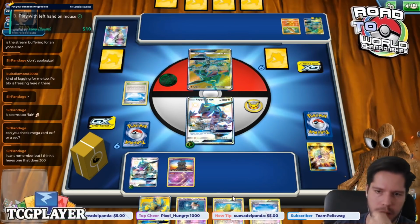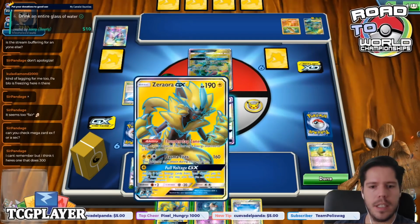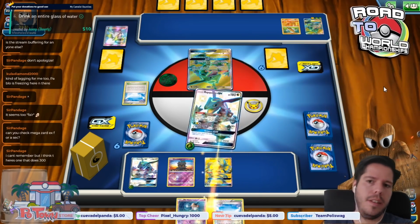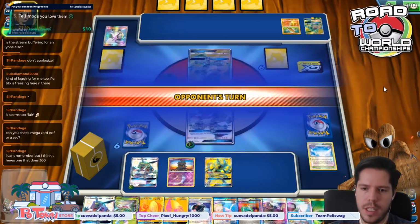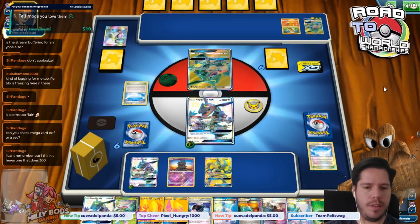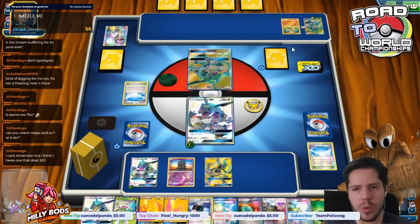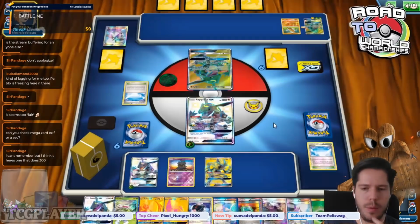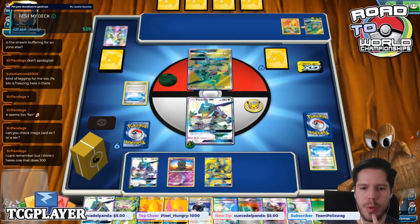Alright, so I do get to Max Elixir and fail it. I also get to bench their Aura, and then I get to Tempest GX into a brand new hand. So we'll see what my opponent has. I didn't get a very explosive start at all. Whiffing the elixir definitely sucked. I can't get back the elixir with the Dowsing Machine. Can't get more Rays, so I have a decent-ish hand. Ooh, we see Wishful Baton being played by my opponent. So finding Field Blower, if I even play it, I'm not even sure, will be pretty important.